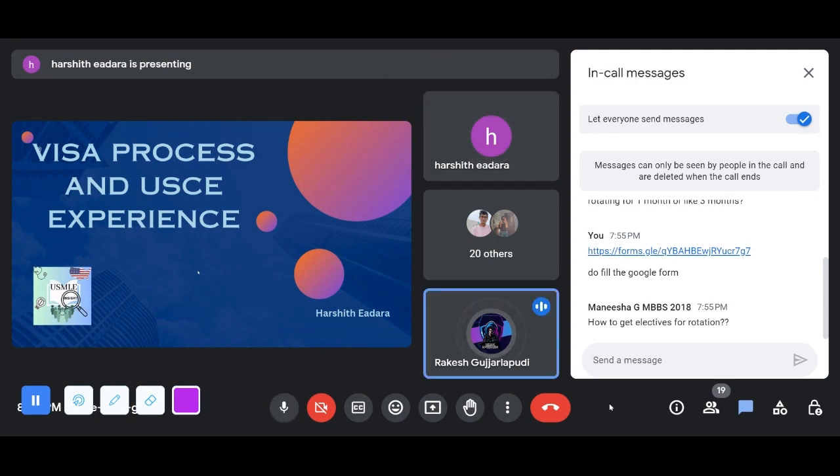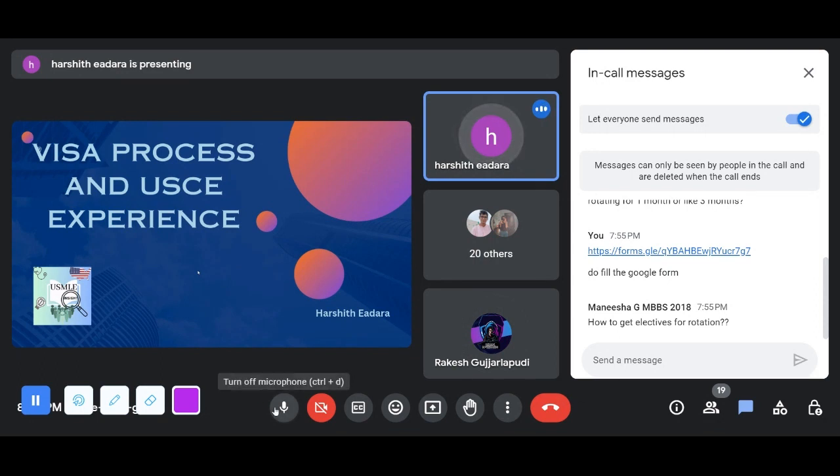Yes, to add something to what he said, two other ways: try going to LinkedIn and Twitter. You can find program directors. If you don't have a LinkedIn profile, you can go to LinkedIn and create a profile. There are a lot of residents, program directors and attendings who have their official LinkedIn profiles. You can just connect with them and ask them.